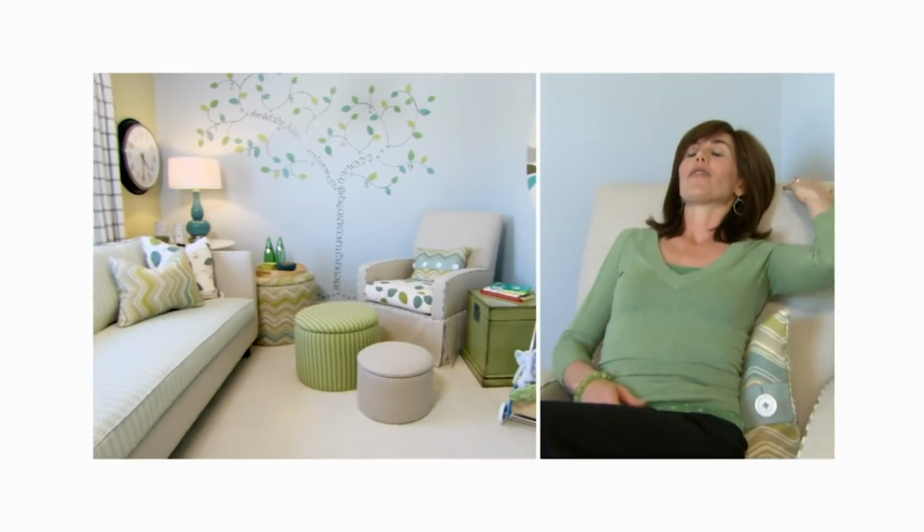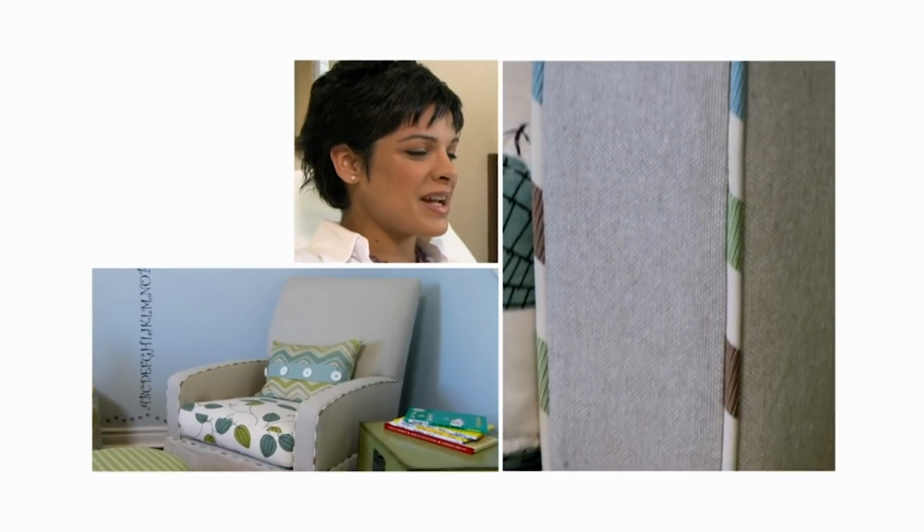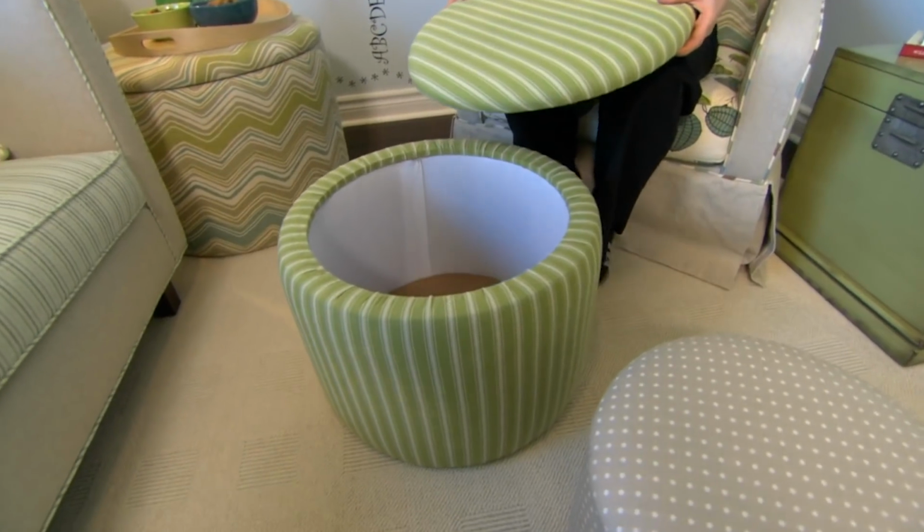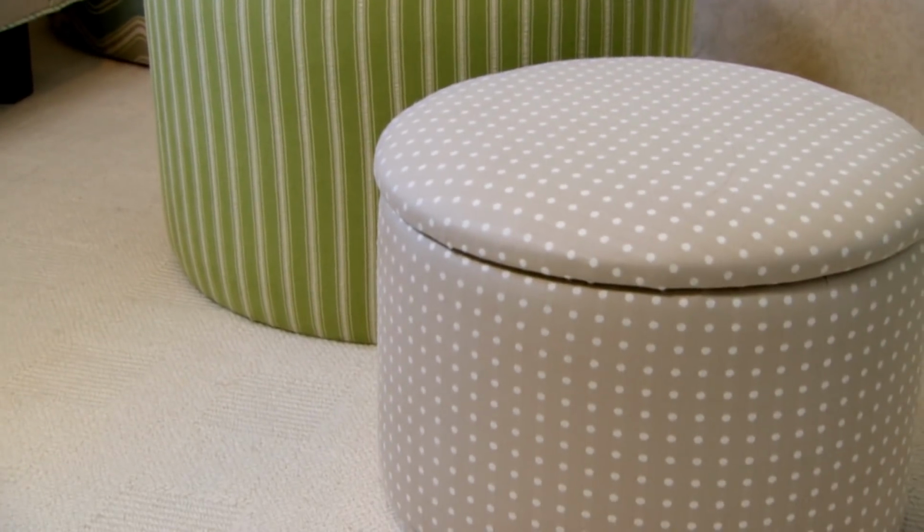I love that rocker. The back is high enough that you can rest your head, and that means you can just doze off. Fall asleep. That might not happen for another year or so. Extra added bonus of these 3 little tuffets is that they're actually storage containers. Toys and everything can be cleaned up and just tossed in here.